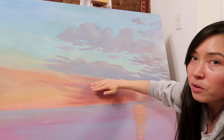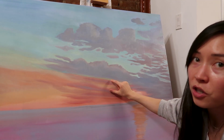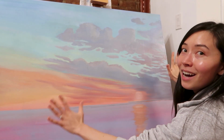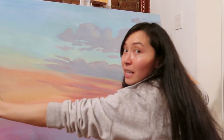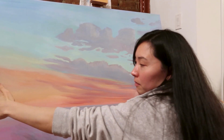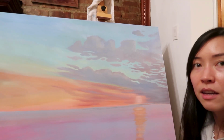This part needs a little bit of work. I think I need to blend it out to make it a little bit softer so it's not super dark right here. But other than that, I am so proud of myself. I literally did not think I had it in me to make a painting this big. It's almost half of my arm. It's almost half of my wingspan. This is honestly a really big undertaking for me.